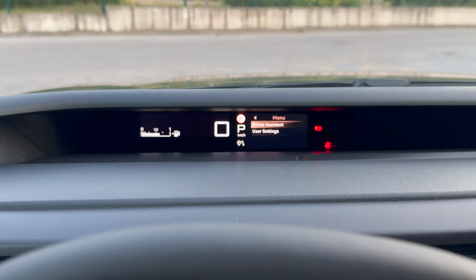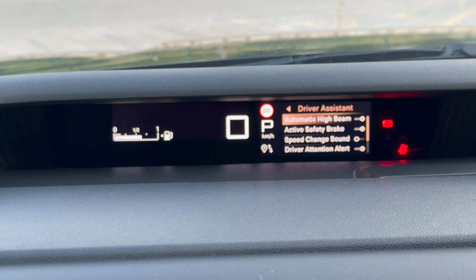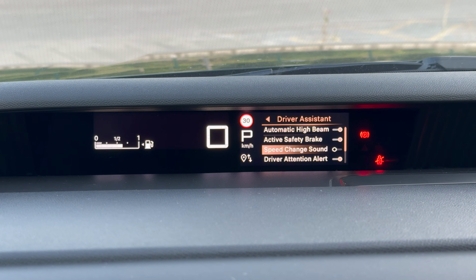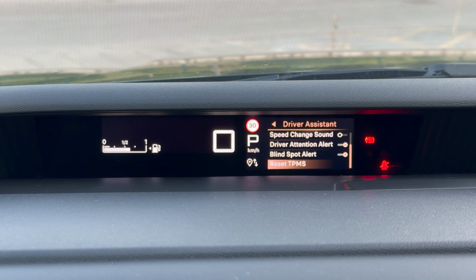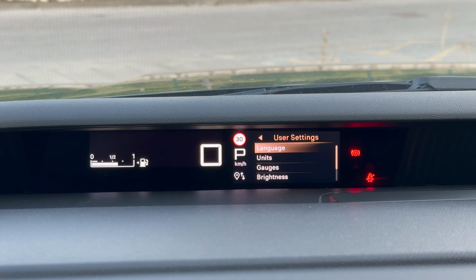So again, zooming in here: driver assistance, automatic high beam, active safety brake, speed change sound, disable driver attention alert if you're tired, blind spot alert, reset TPMS. If you go back, you have here user settings.